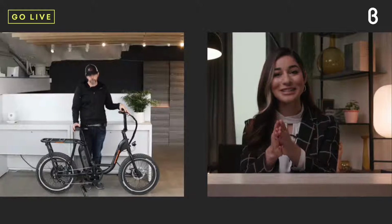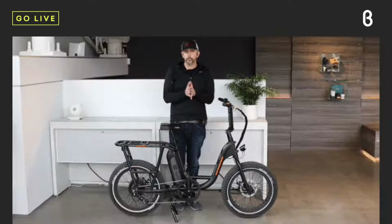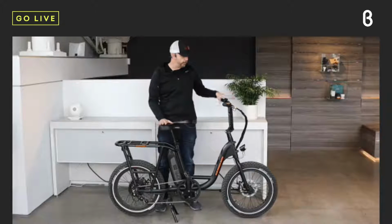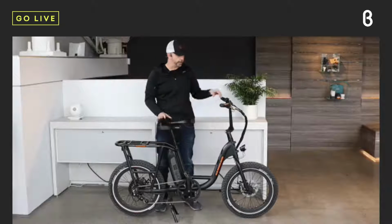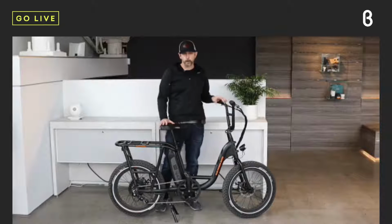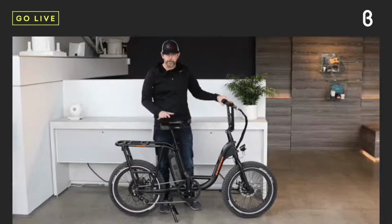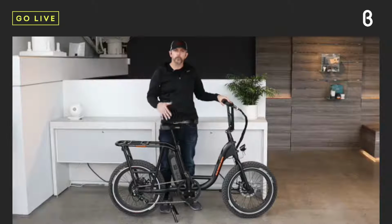And I'm excited to learn more about it. So I will give you the floor, Patrick, to tell us more about the cool features of the RadRunner. Absolutely. Thank you. So yes, we have the RadRunner, but what's nice about having the RadRunner bike is that it really gives you a feel for all of the bikes, right? Because it's going to have the same motor size, a 750 watt motor, and it's going to have the same battery life as well. So you get a real good feel of how it will ride.